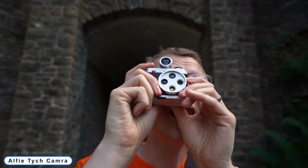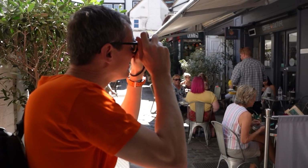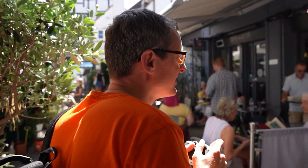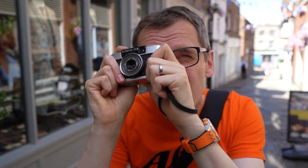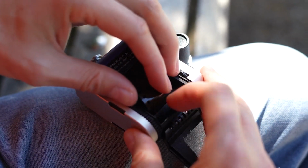Coming to number 6. Alfie Tych Camera. Given the escalating expense of film, the Tych cuts the typical 35mm frame in half and enables you to take twice as many images with one roll of 35mm film. Typically, a roll of film produces more than 72 images.